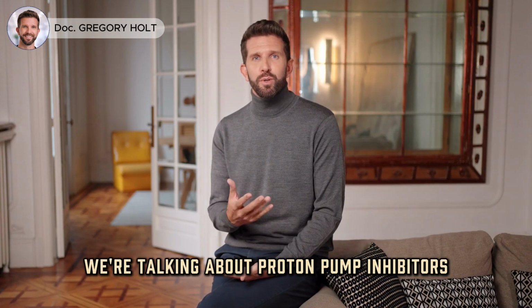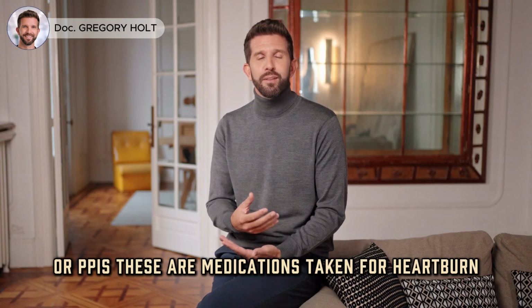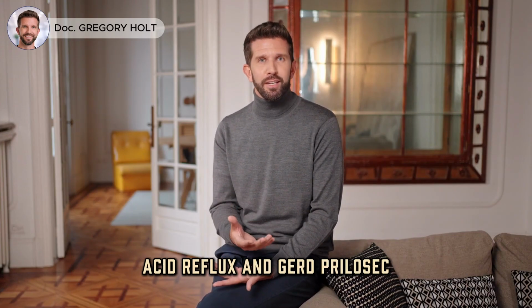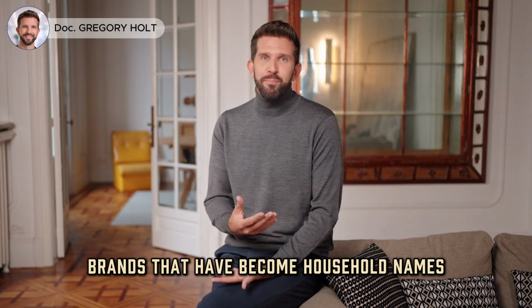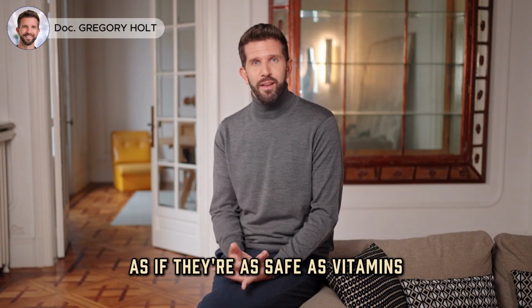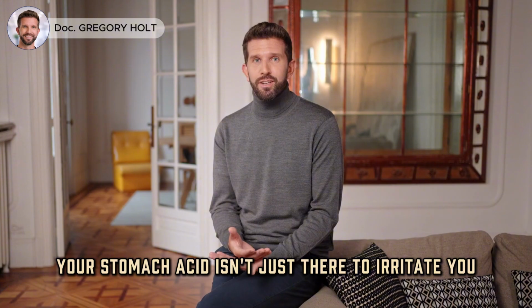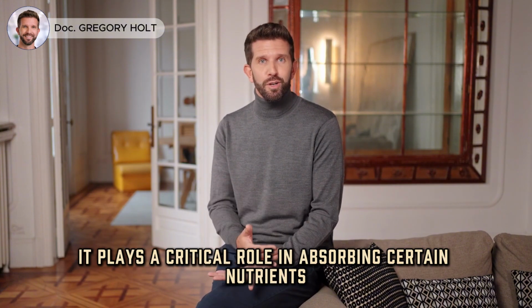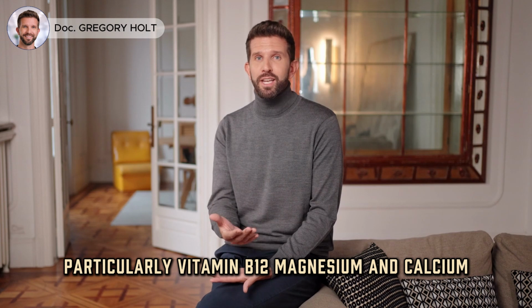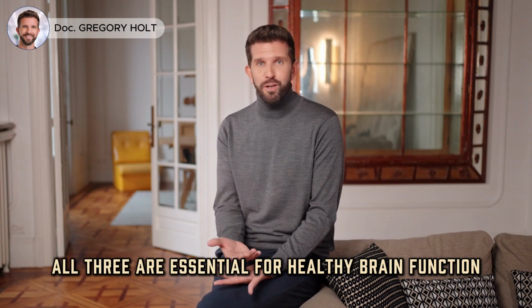We're talking about proton pump inhibitors, or PPIs. These are medications taken for heartburn, acid reflux, and GERD. Prilosec, Nexium, Prevacid, brands that have become household names, sitting on drugstore shelves as if they're as safe as vitamins. Here's the problem. Your stomach acid isn't just there to irritate you. It plays a critical role in absorbing certain nutrients, particularly vitamin B12, magnesium, and calcium. All 3 are essential for healthy brain function.